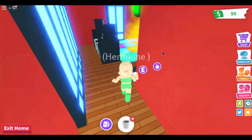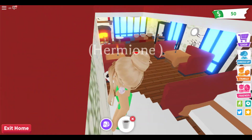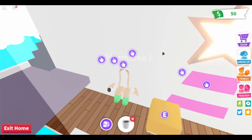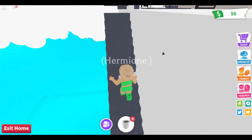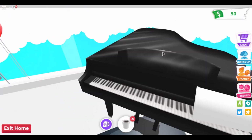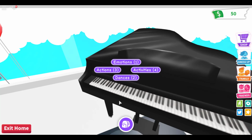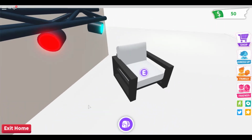I got some presents. Oh. I got three. Are they big ones or tiny ones? One's a big one. So here's the sit and turn. Mommy, one's a small one and two are big. And over here we have the stairs. And then we go up here. We have the piano. Okay. Whoa. And over here we have the microphone.